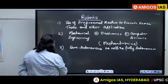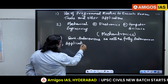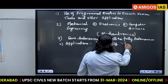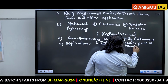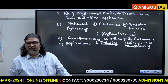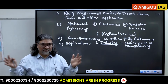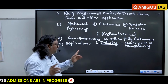So we can write here the application part. The fourth one is applications of robotics. The first is industry, the manufacturing industry. There's something called assembly. When you visit Genome Valley, we have a number of pharma companies, all those medicines, packing, labeling. Then heavy industry, automobile, car making, they assemble it. Again, they use robots, right? The first application comes here.